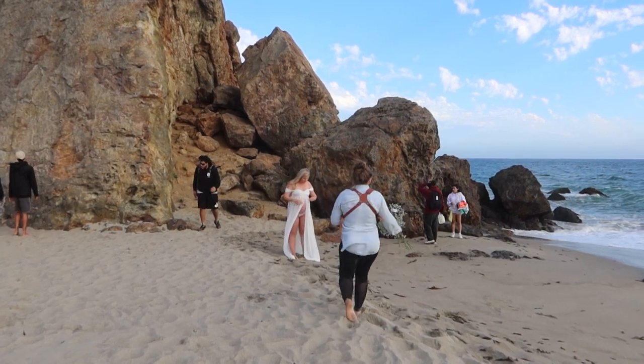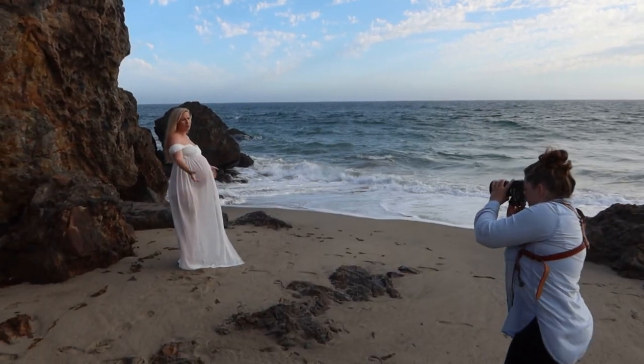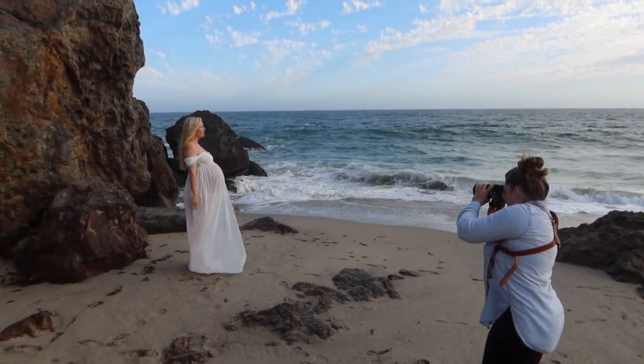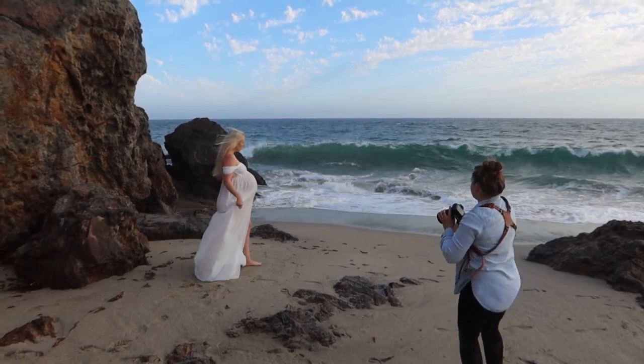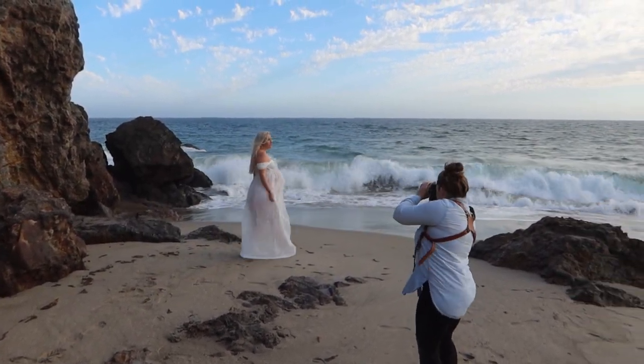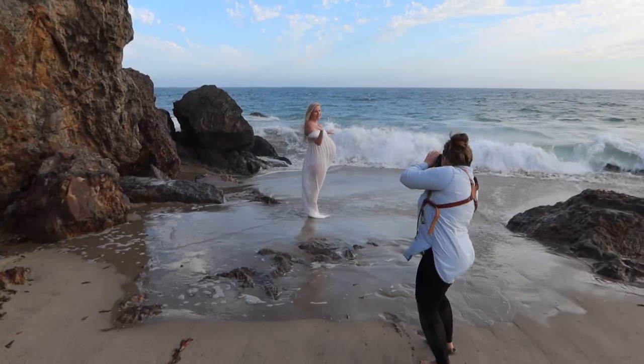So while Rebecca and I were still in the planning stages again, I went to a couple different beaches and shot some video of what the beaches look like, and Rebecca chose to have her photo shoot at Westward because of these rocks.